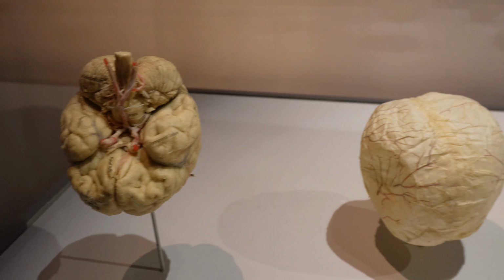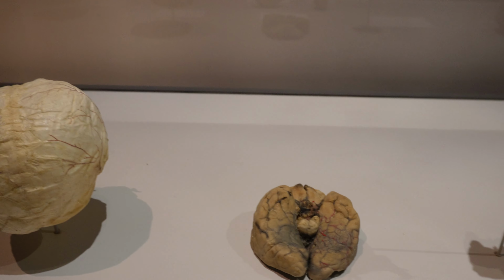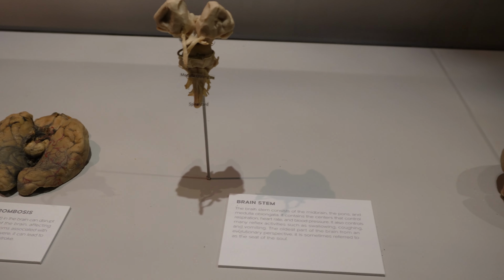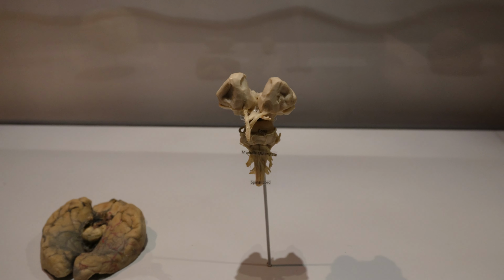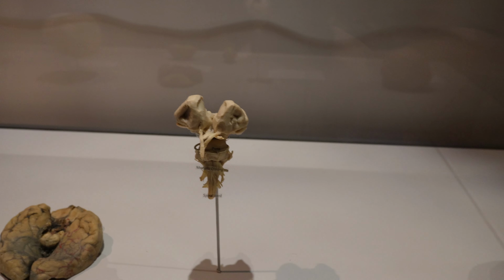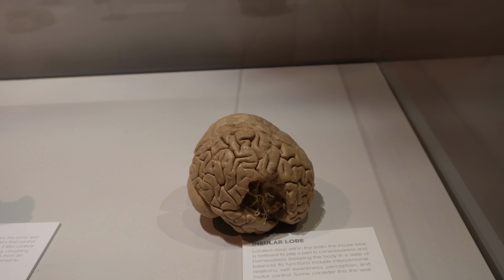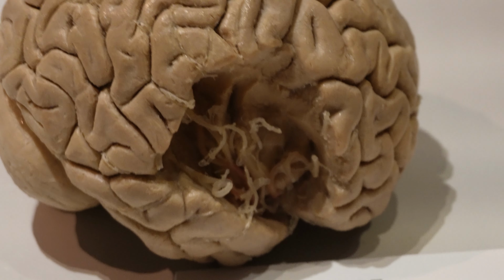There's your brain. That's what's around your brain. That's what a stroke looks like. There's your brain stem, and that is what controls your breathing, in case you were wondering. And then that's kind of like within your brain is all this stuff.